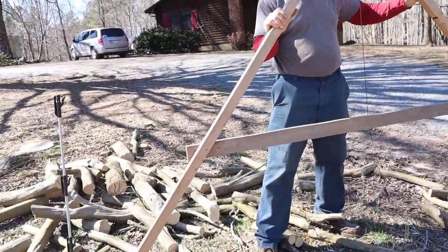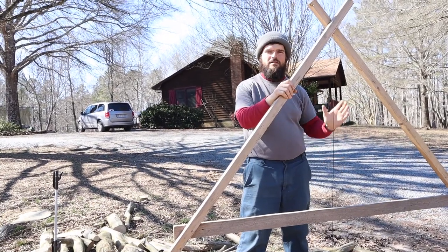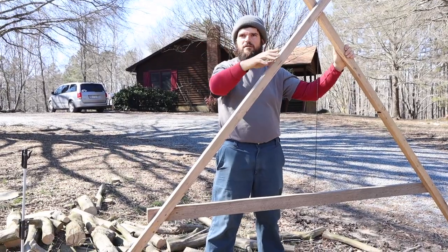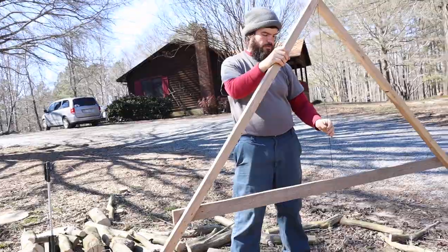You can buy fancy tools to do this with. Like a transit. Like that thing we were using down at the... You're just finding the level line across there. Right. It's the same thing. This was a free tool. Yeah.